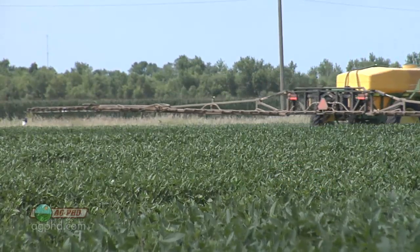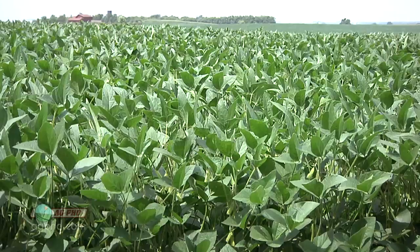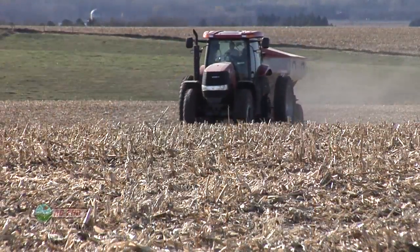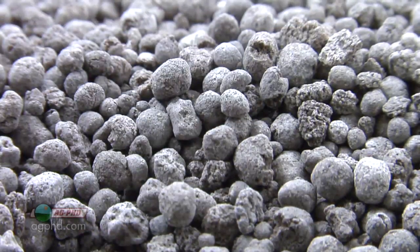Well, one of the big problems too is you only need just a small amount of each one of these micros. It's very difficult to apply 1/10 of a pound of boron across an acre. How do you get that spread just right? And if you say, well, I'll just put a pound out and I'm good for 10 years, then all of a sudden you have tie-up of other nutrients because you have such an excess of boron. So you have to be real cautious about whatever nutrient you're putting out there, that you use these blended micro products so you get the right ratio so you don't have any big tie-up issues.